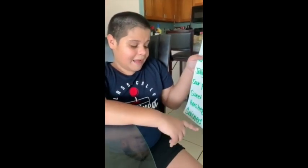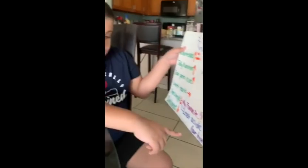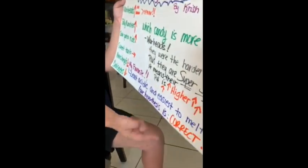And it was very hard, so I was like, it's neutral. Hershey's are my favorites. And that makes sense because they are the least acidic and the easiest out of all of the six to melt. Snickers is second place in most acidic. And our hypothesis was correct, and when all of us tried the Warheads, none of us liked it, and that's my project. Hope you liked it.